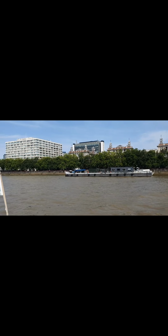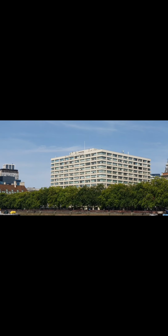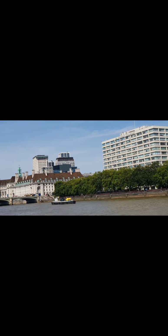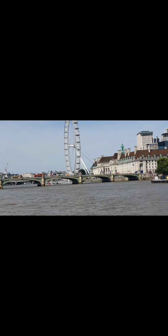Now we are turning round, ready to head downstream to go towards Tower Bridge. Now in front of us is St Thomas's Hospital, one of London's famous hospitals. It was in St Thomas's Hospital that Florence Nightingale established the Nightingale Training School for nurses. She became famous for her work in the hospital camps during the Crimean War, and became known as the Lady with the Lamp because she used to walk through the wards carrying a lamp with her.